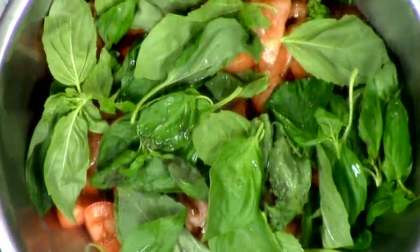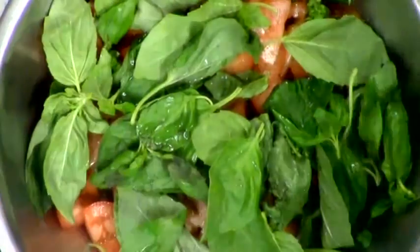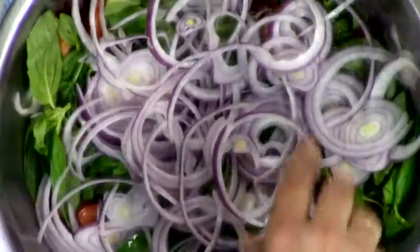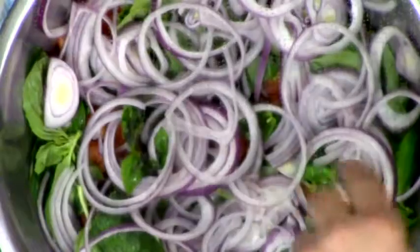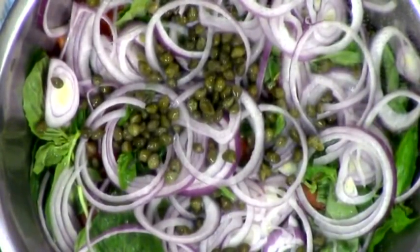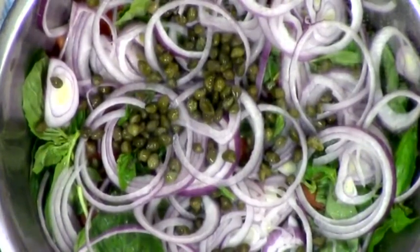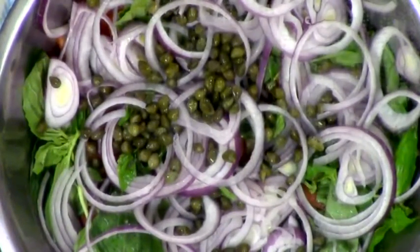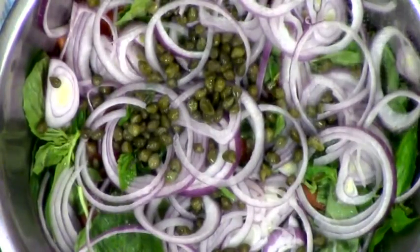Don't you love the smell of basil? Then we're going to add some onions, again sliced thinly. Break that up. Add my capers. Now this is white wine. Do you have red wine? All right. Thank you, ma'am. All right. Does anybody know where we're at now? Oh yeah, we're gonna chop this.